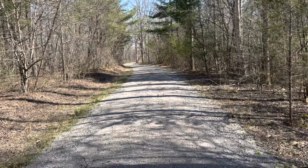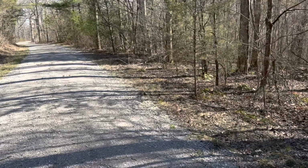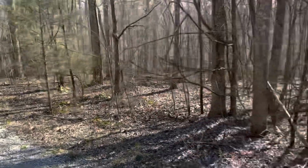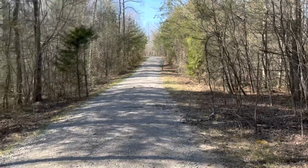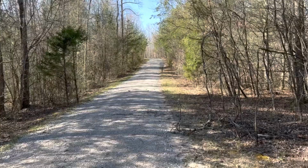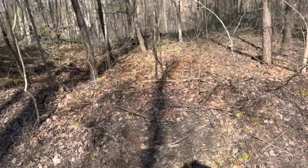That's Terry Cemetery. We've driven on out here, and we've walked back from the parking area, which is below the cemetery. And you can see the speed limit 15 mile an hour sign. And this is where we're heading off into the woods.